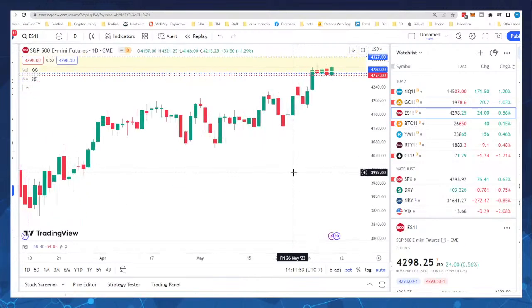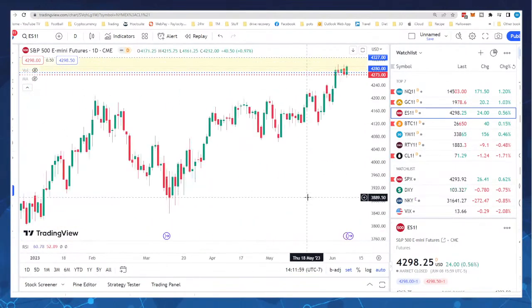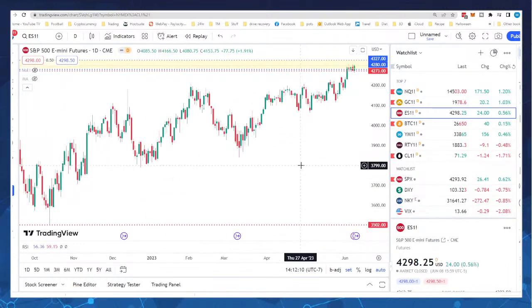Even though we're sitting in this overhead supply zone, which goes all the way back to the August 22 highs, the more it stays in that zone, the more it chops up and takes those sellers out of the equation, and probability increases that this thing's going to be moving to the upside. So that's what I've got for the S&P 500, looking rather bullish. Even though it's sitting at supply, it hasn't had its aggressive sell-off yet.